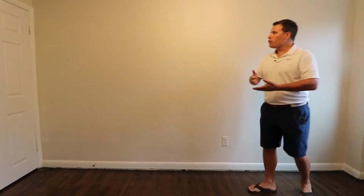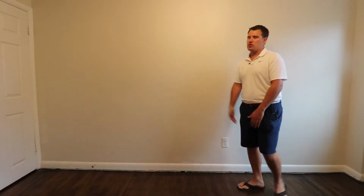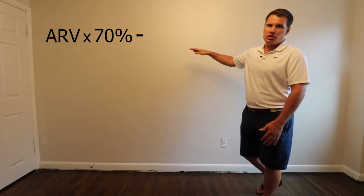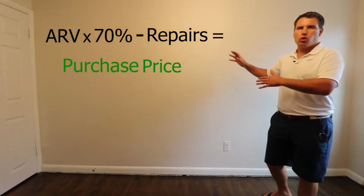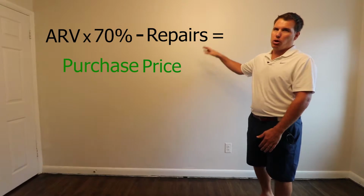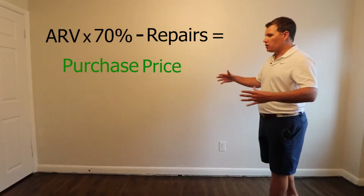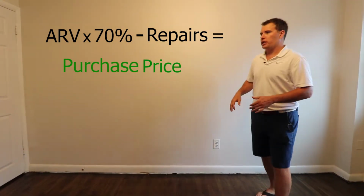If you remember from my first video, the equation that most investors use to figure out what you want to pay for a potential flip property is your ARV times 70% less your repairs. That equals the purchase price that you should pay. So you work a backwards mathematical equation. ARV is the after renovated value. You multiply that times 70%, subtract out whatever repairs or renovations you have to make on the property, and that is your purchase price.